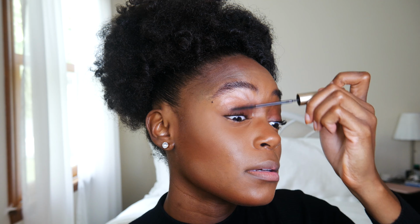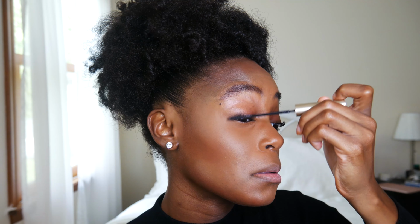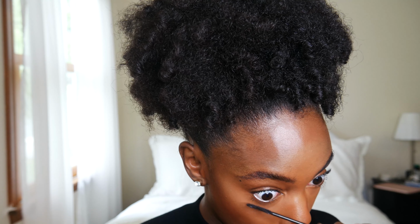I'm just on the ends. Can you see the difference? Then we're gonna go ahead with the other one. Sometimes, and not all the time, when I'm doing castings, I also do my under eyelashes. I just feel like it'll make your eyes look a little bigger. I literally just do a very, very light coat.